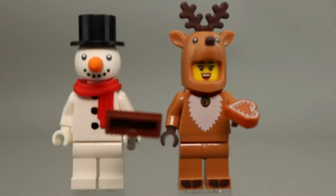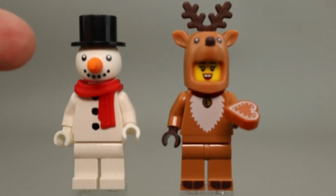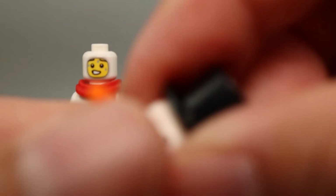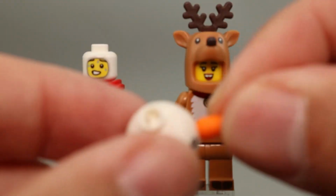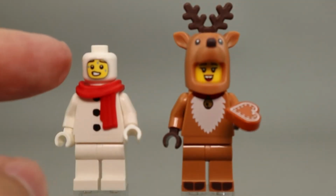Next up, we have a snowman and a reindeer. The snowman has this broom accessory, as well as a top hat and the scarf accessory. As it turns out, this is a costume. So if you pull that off, you see that the headpiece here has a spot for the nose, and then the top hat, of course. But there is a minifigure underneath that.